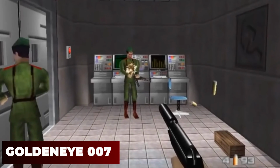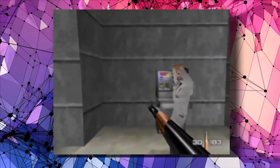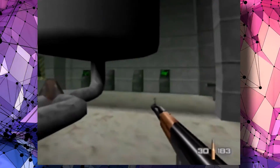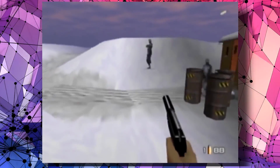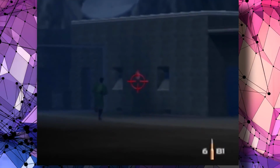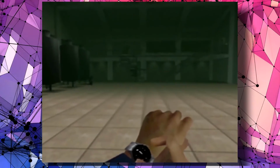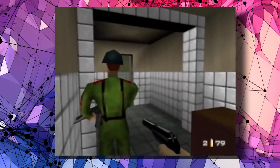Next up, GoldenEye 007. What is there to say about GoldenEye 007 that hasn't already been said before? This truly iconic N64 game helped to redefine the FPS genre and confirmed the status of Rare as one of the best video game developers in the game industry. GoldenEye 007 went on to sell millions of copies and was adored by fans across the world.